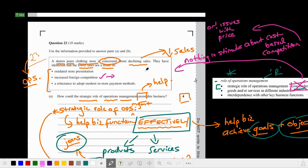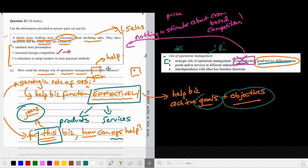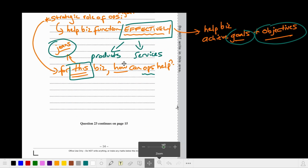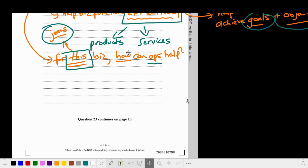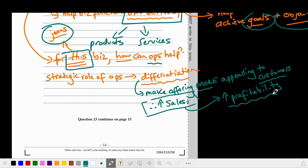So for me, I would be inclined to focus on differentiation for this business. If we look down here and think about how operations can help, the point we're taking in terms of the strategic role of operations, the advantage of differentiation for this jeans business, is that we can make the offering more appealing to customers. That way they would hopefully be inclined to buy more, which can increase sales, and then ultimately, as is the goal of any business, increase the amount of profit that this business makes.